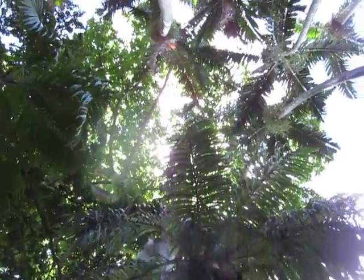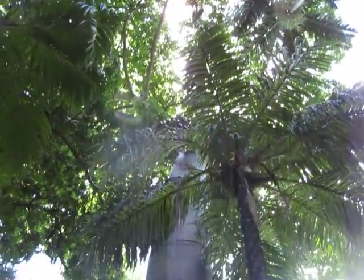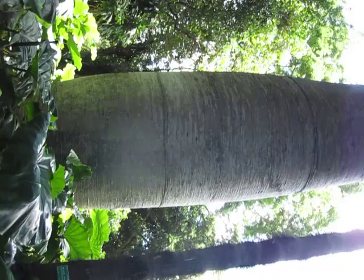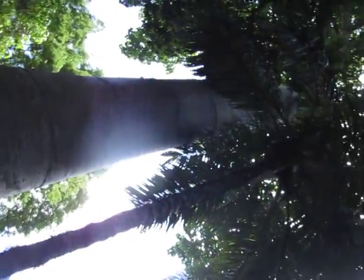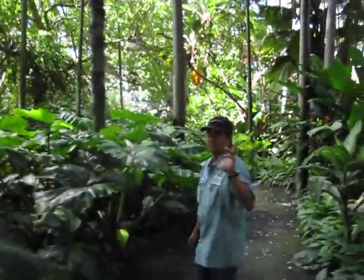100. Yeah, but how high? How high it is? 125 feet. 125 feet high, and the width of this tubular tree around is probably 30 feet. Yeah. It's hard to believe. And we're in Foster Gardens, and it's a botanical gardens in downtown Honolulu, and it's one of the sites most visitors make the mistake of not seeing because it's not well advertised. Thank you, sir. I really appreciate that.